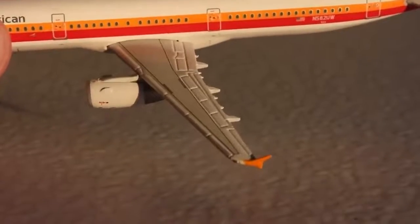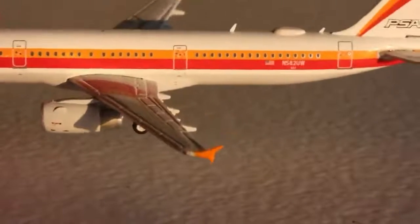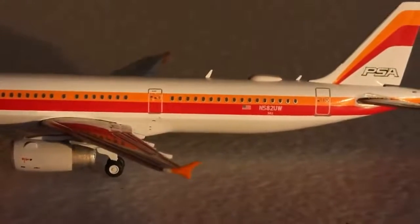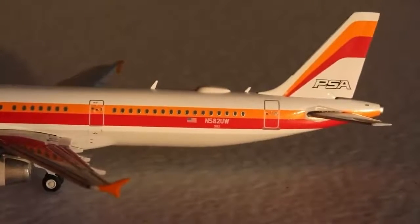Same song for the wings. They look really good. I love the orange tip right there as well. That's really nice. So all this detail is really good, and definitely glad to get to feature that. There's the L3 door right there, which looks quite nice. You got some good detail on the bottom right there too. Another antenna, Wi-Fi box in the next one.